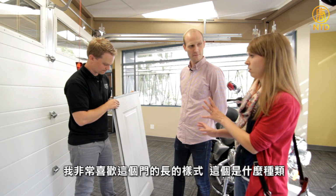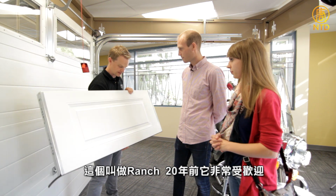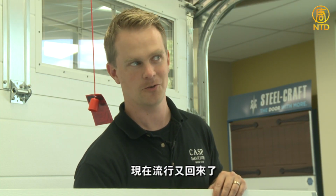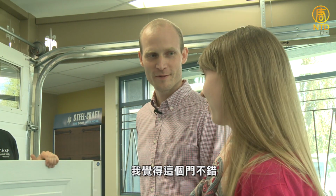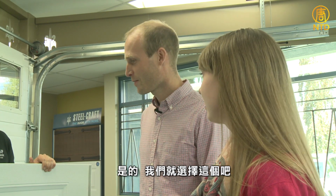I like the long panel style of this one. What kind of door is this? This is actually the ranch panel. The ranch panel was in style 20 years ago, and it's quite back in style now. It's actually a pretty nice door. It's very nice. Do you think they would be suitable for a house? Yeah, I think so. All right, yeah. Let's go with this one.